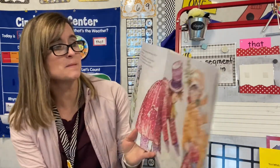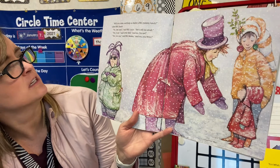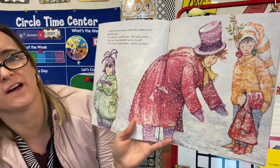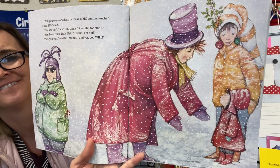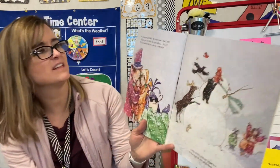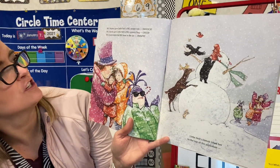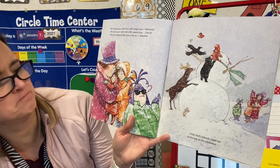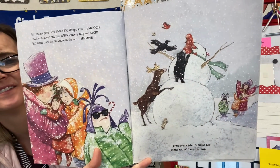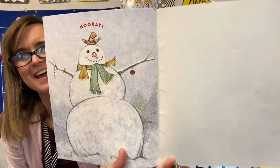"Will you come and help us make a big yummy lunch?" asked Big Sarah. "No, she can't," said Big Lizzie. "She's too small." "Yes, I am," said Little Nell, "and no, I'm not." "Yes, you can," said Big Mama, "and yes, you will." Big Mama gave Little Nell a big sloppy kiss, smooch. Big Sarah gave Little Nell a big squeezy hug, ooch. Big Lizzie stuck her big nose in the air. Little Nell's friends lifted her to the top of the snowman. Hooray!